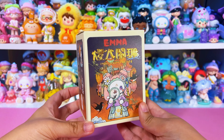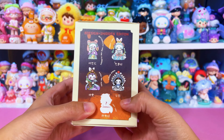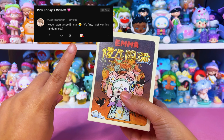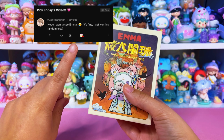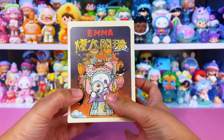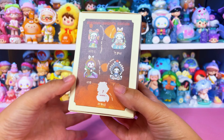This one I'm so excited about, so I'm itching to open it. And also, shout out to this user right here. I know Emma was one of the options for this week's theme video, but they said they really wanted to see Emma, so I chose this one just for you. And plus, I'm really, really excited to open it.